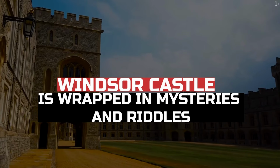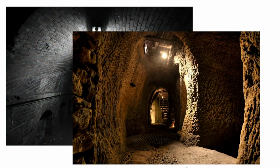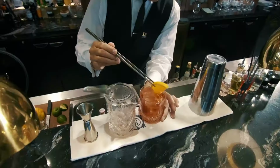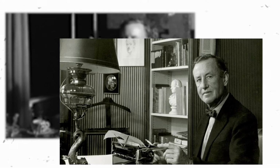Windsor Castle is wrapped in mysteries and riddles. For example, there is a secret tunnel which goes from the castle to the outside of the residence. According to rumors, there is a passage which goes from the castle to a bar. The tunnel for drinks brings members of the royal family directly to Duke's. This bar is especially famous for its excellent martini cocktails. It is here that Ian Fleming got inspiration for writing his series about James Bond.